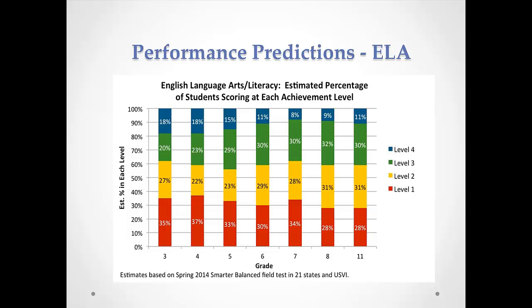And I think it's good to look at what the expectation is, the performance prediction. We're used to 80 to 90%, really top 80, 90, 92, 93% of our students meeting or exceeding standard in English language arts, and that's what this is, ELA. And they're predicting that the first year we'll only see perhaps 38%. That's the prediction based on the information and the field testing from the other states.